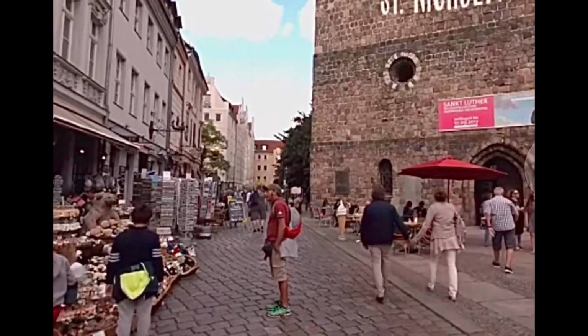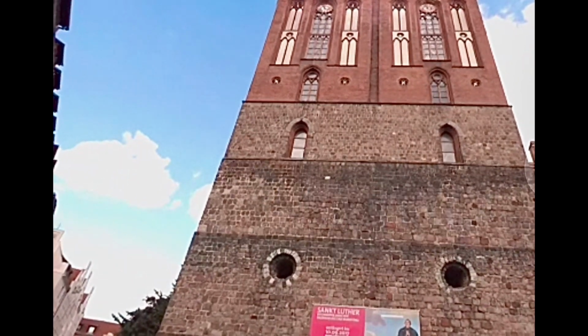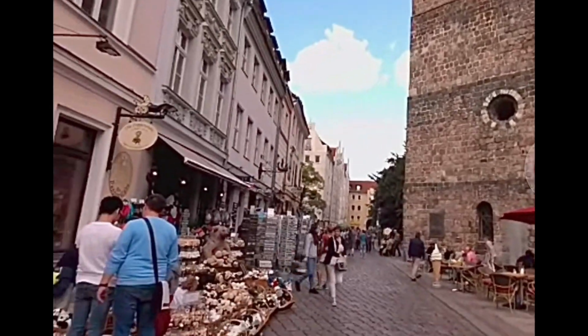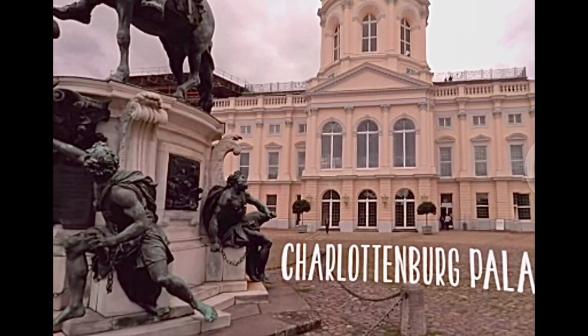The church goes back much further than that. The Gothic church was built in the 13th century, which makes it the oldest church in Berlin. Palace is another heritage from times when Berlin was the capital of the Kingdom of Prussia. It served as a summer residence to monarchs.